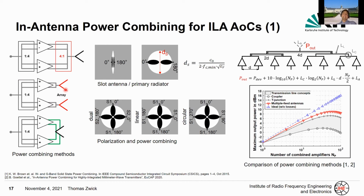If you want to use a lens, you have to have your power radiated from one phase center. So one additional thing we came up with is, why don't we combine the power in the antenna and just save the power combiner? Just don't even need it because we combine it there.